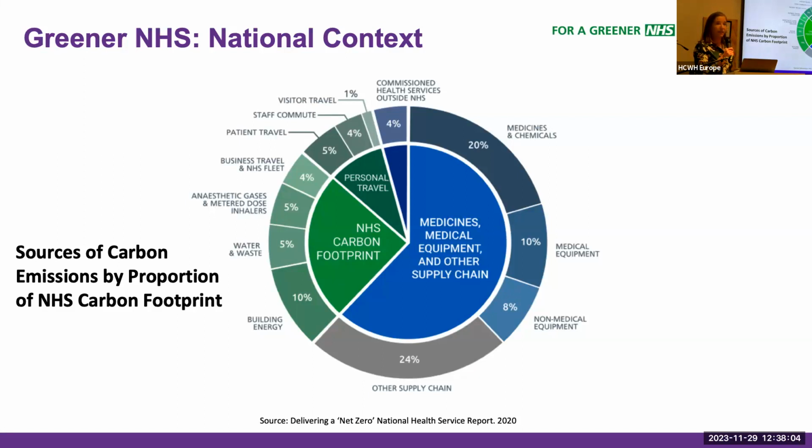On the screen here, you can see the carbon footprint of the NHS. We've got a pretty good understanding of where our hotspots are, but we're starting to look at the carbon footprint through the lens of the patient pathway. It allows us to get that level of granular detail that really educates us on where we can increase efficiencies and reduce emissions. So really getting that truly sustainable healthcare system.